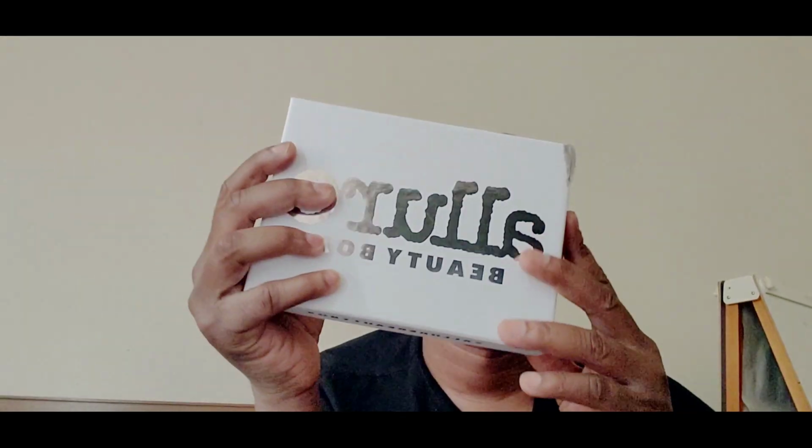My beauty box. This is my first beauty box ever. It took a long time for this to ship. It just shipped alone. I don't even know where the packaging came from, but let me check this thing here and I'll let you know. It's got a few great items in here. I couldn't find where it came from. I think it comes from Florida.